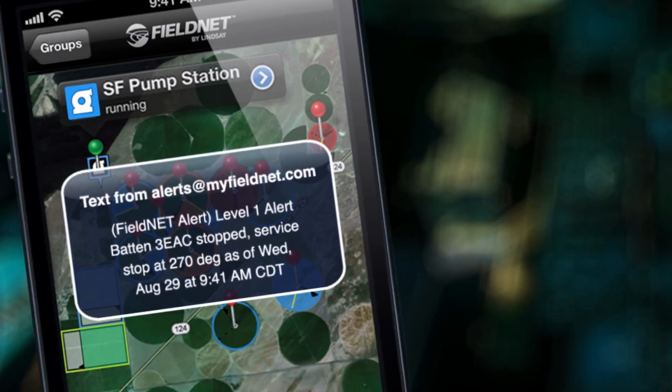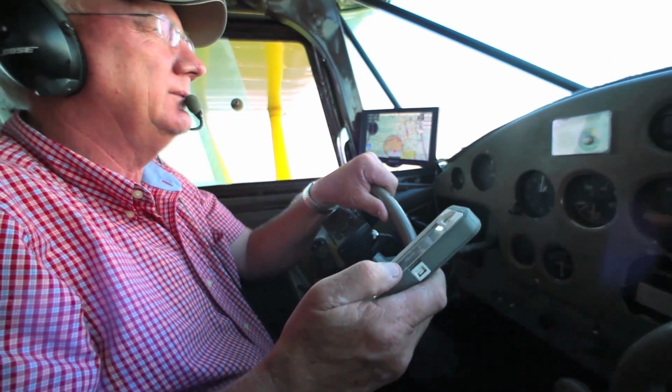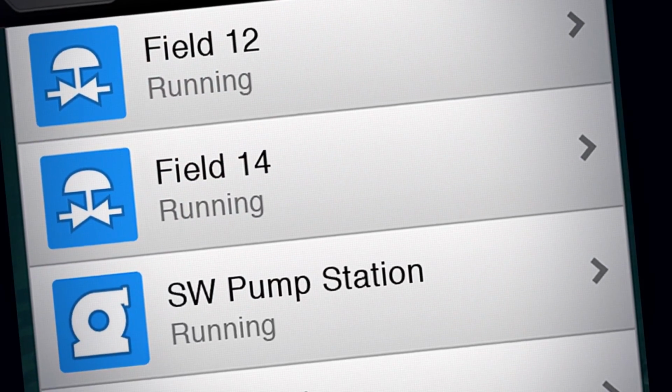I don't have to be on location to know what's going on. And if there's a problem, I'll be made aware of it by text message. And at any time I can check and pull my iPhone out. I can see where the pivot is, what pressures are, what the position of it is. You name it. Anything that you would be able to see when you're standing at the panel, you can do from the iPhone.